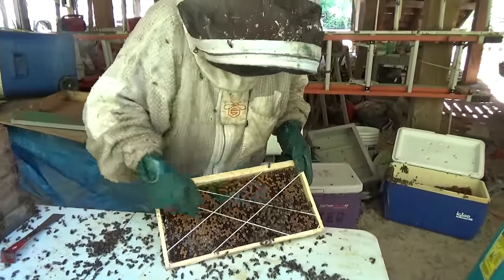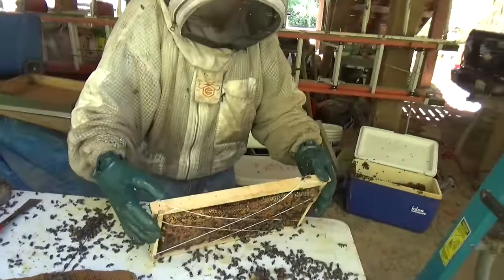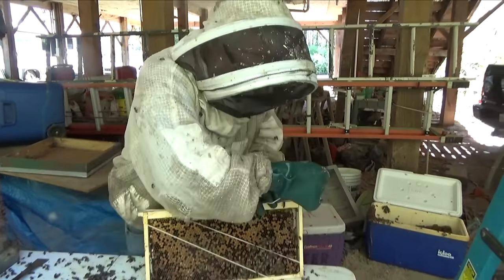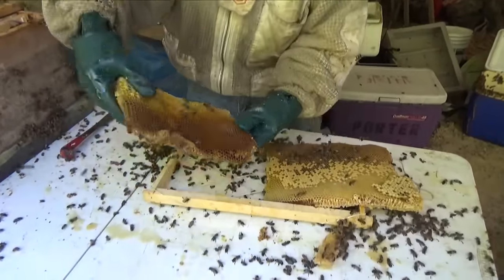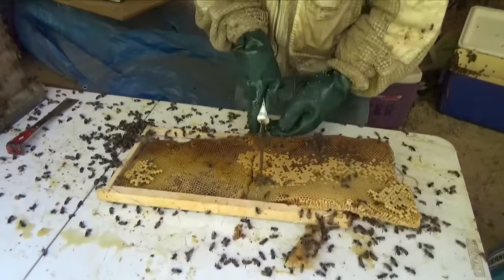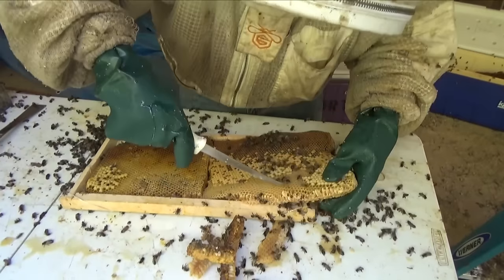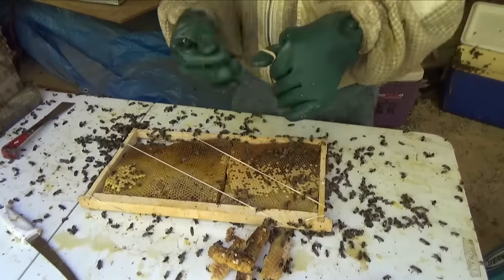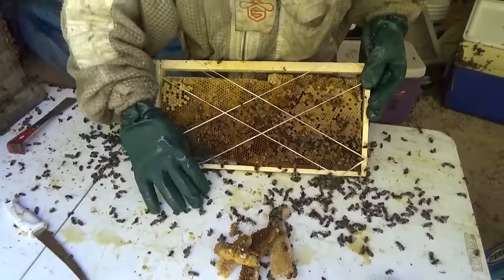I don't want all these drone cells in this box right here. I got good brood right here as well as some pollen. So I'm changing this frame out. Get some good brood, a good frame of food on here, and get rid of these drones. Now that, in my opinion, is a way better frame to put inside of this box.